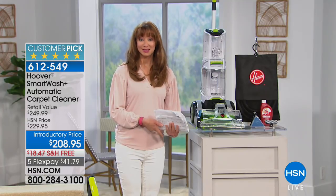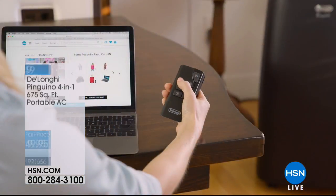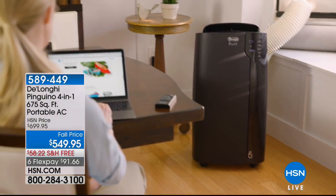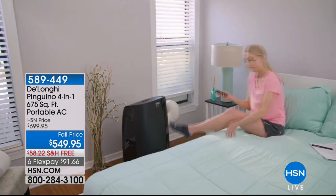All right, we are continuing with home environment. Don't forget, I've got beauty solutions coming your way at 11. In the meantime, we have the final quantities for the season on our DeLonghi. Now remember, DeLonghi is the first and last name when it comes to portable air conditioners. In fact, they were the first to bring them here to America.